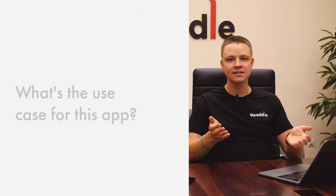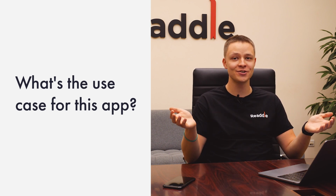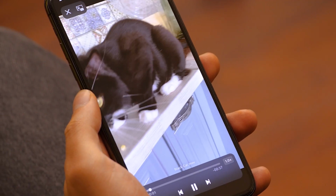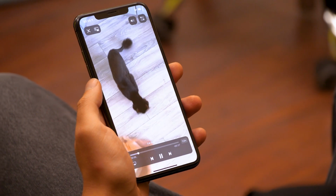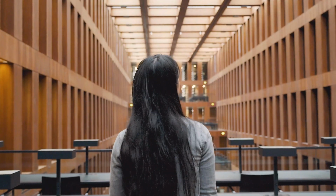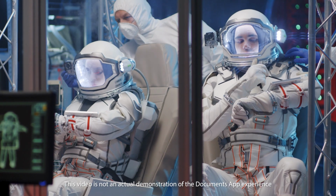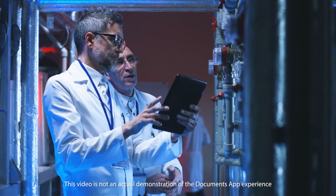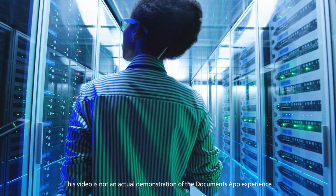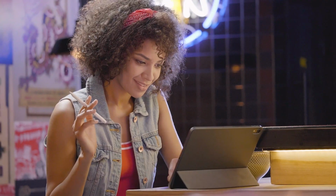This one is tricky since it's really difficult to highlight a single use case. There are just hundreds of them. Pilots store and read their manuals here. Video bloggers download and preview content. Photographers sync their photos. Students keep their books and do their homework. Astronauts use Documents on the International Space Station. And even 100 meters under the ground, scientists at CERN find Documents helpful. And today, over 12 million people around the globe use Documents.